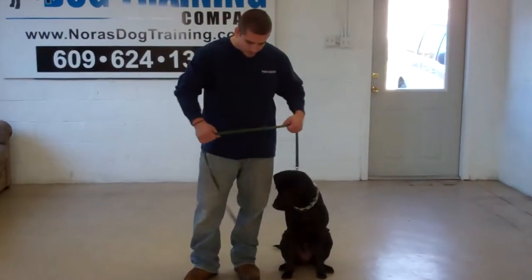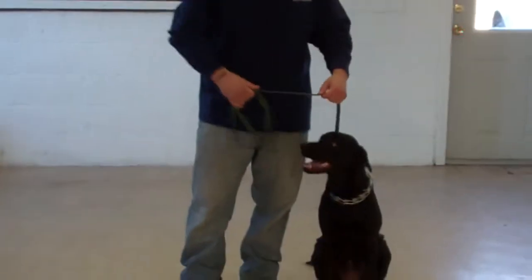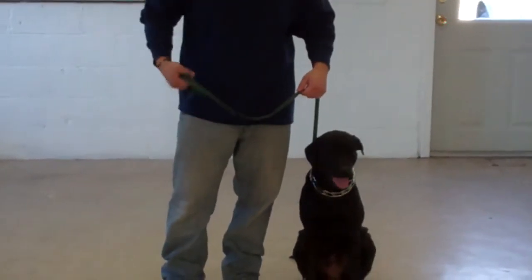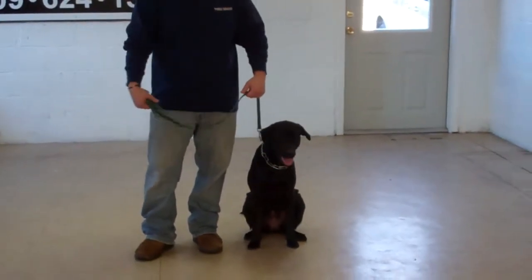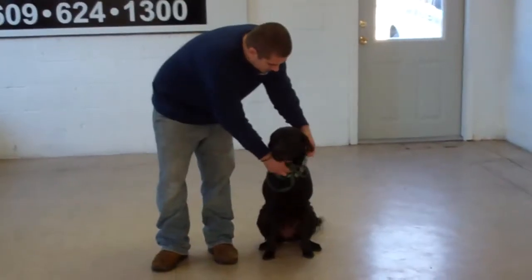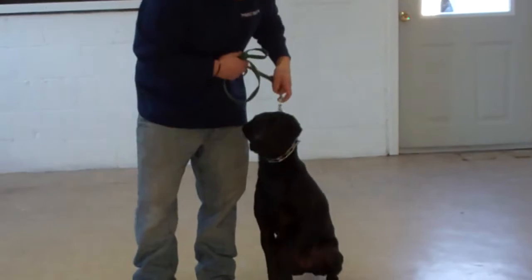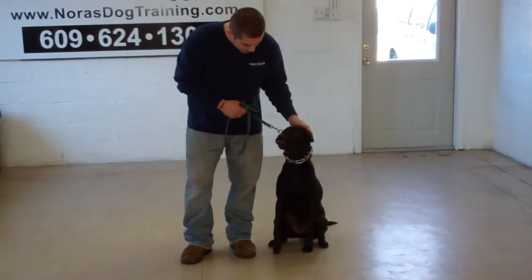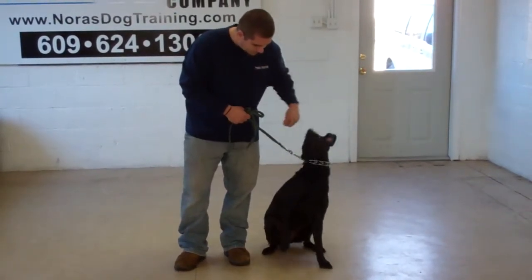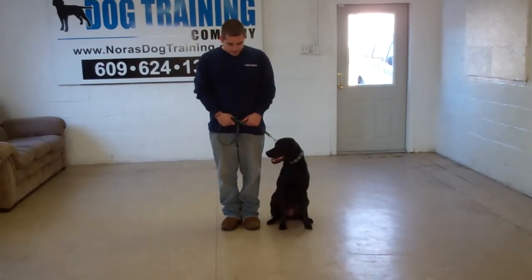Barry's using a regular 6-foot web training leash, and he's going to keep the bulk of the leash folded neatly in his right hand. That leaves the left hand free to give the correction. And the only correction that we give here at school is a little tug and let go on the training collar. That is the second piece of equipment that we're using, and Max is going to come home with her very own training collar, and you will be taught how to use that on your follow-up training session.